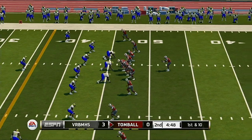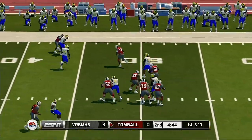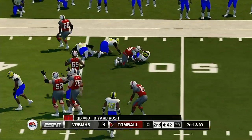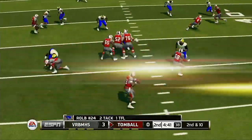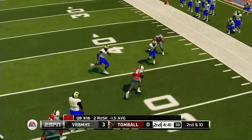Ball on the 46. The quarterback in the gun. Empty backfield. Five wide receivers in the formation. And he's tackled at the 46. That makes it second and 10.